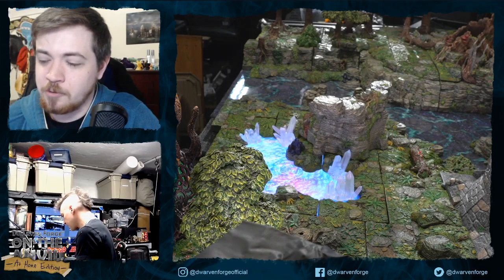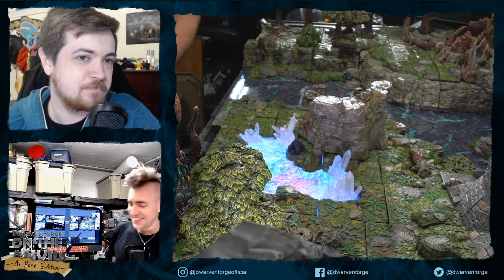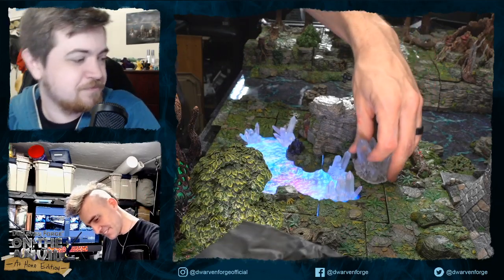Why build Rivendell when you could build the boats the elves left on? Topulus. Let's see.